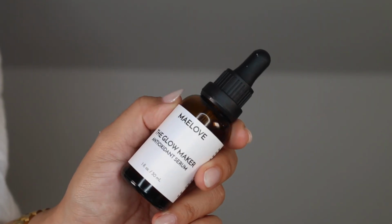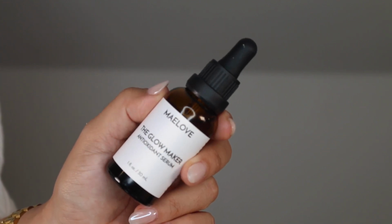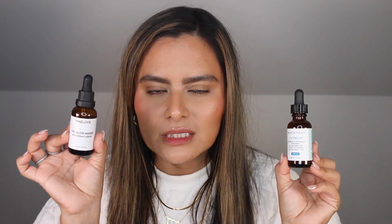I have replaced it with the May Love, the Glow Maker Antioxidant Serum. This is a review that I'm working on. I am, however, still using the C&E Ferulic Combo Antioxidant Serum. I am using this on this side of the face, and I am using the Glow Maker on this side of the face. So I guess this is supposed to be a dupe for this really expensive vitamin C serum. So stay tuned for that review.